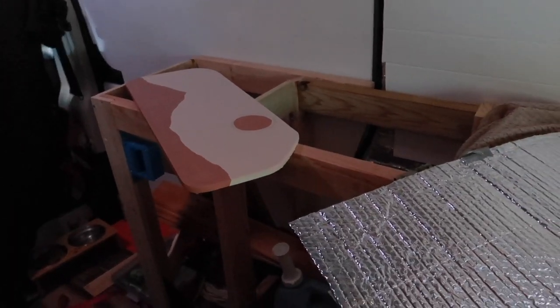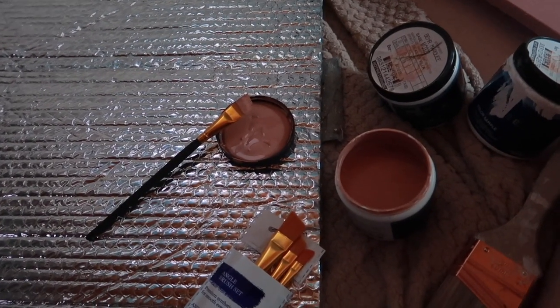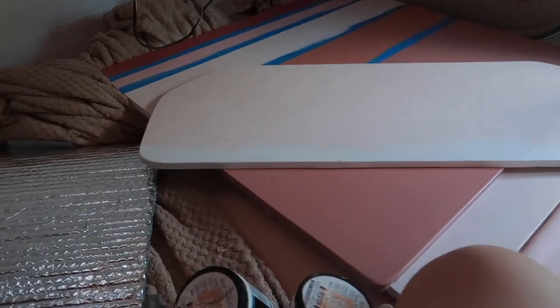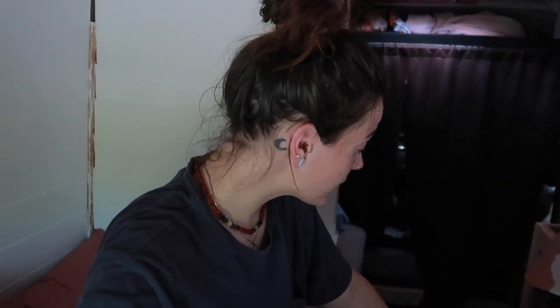Using the kitchen framing as a drying rack. I don't really have running water to clean out the paintbrushes either, so I'm gonna try and do everything in one color at once, at least on these two. I do have a jug of water though, and I think that I still have my coffee cup from this morning, so that might work for brushes.